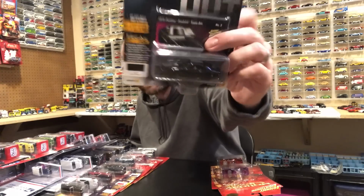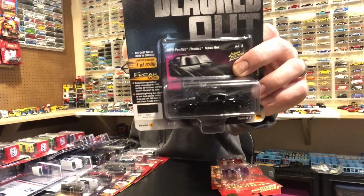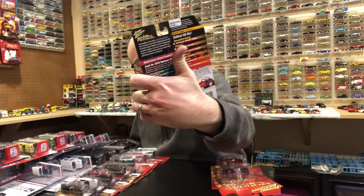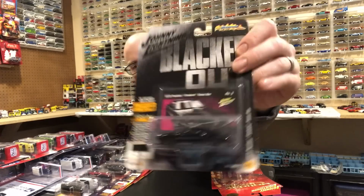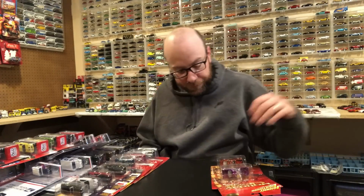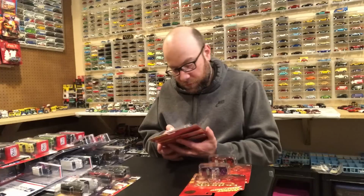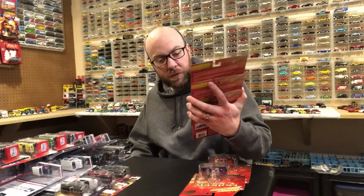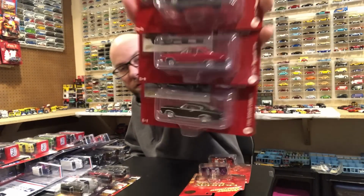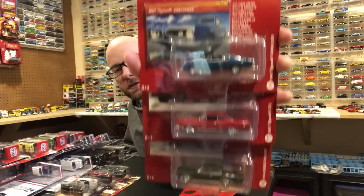I picked up this from Josh Shampoo, found out I already had it, so this is a spare. This is the Blacked Out Series Street Freaks, 2018 release 3, so this is a double. I got these from my buddy Bob, just some Johnny Lightning: a Dodge Charger, a Plymouth GTX, a Plymouth Barracuda, right there, in the Mopar Muscle series.